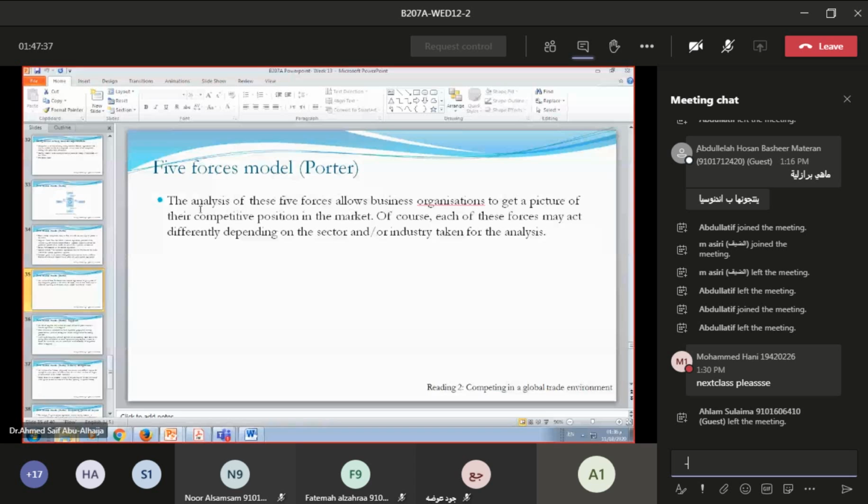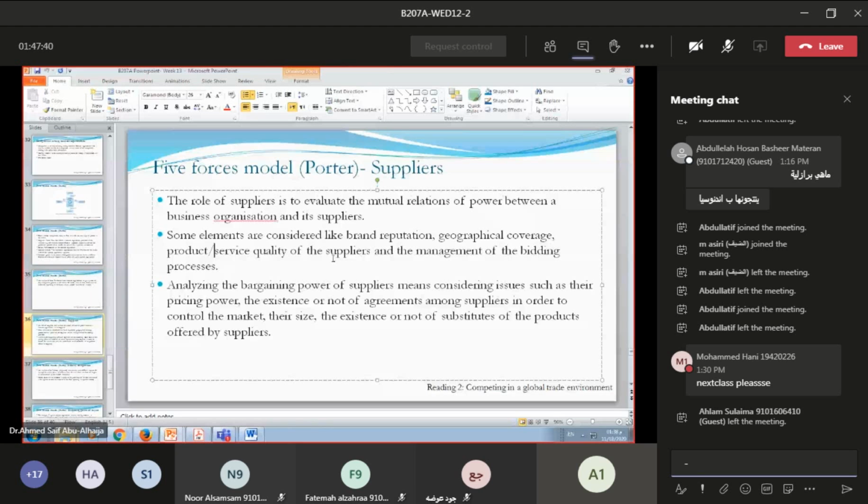Also analyzing the bargaining power. Sometimes there are strong suppliers, okay? Because they are big and strong and they are controlling the market, they can tell you this is the price, and you need to take it, right? Take it or leave it because they are strong enough in the market. So analyzing the bargaining power of suppliers means considering issues such as pricing power, and the existence or not of an agreement among suppliers in order to control the market. Sometimes the suppliers have some coordination in order to control the market, which we don't like, right? Or the size of the supplier: small, so you can control; big, he will control you, right?